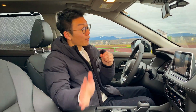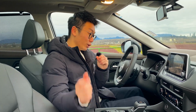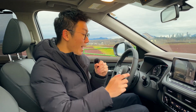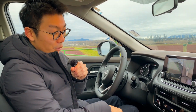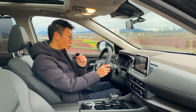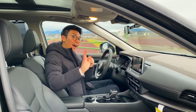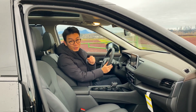I know a lot of people complain that the SUV is very boring to drive. I know, I hear you. So this Nissan Rogue has the paddle shifter, which gives you more control. Basically, you just shift into the M mode here, and then you can use the paddle shifter to control the gear you're in to give you more control over your driving. I know there's nothing like a sports car, but at least you have something to take control of your car.